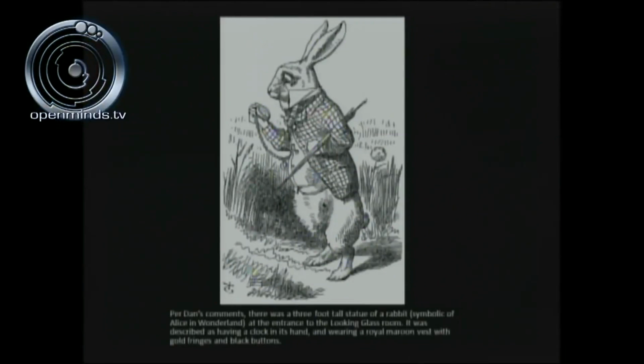Now, per Dan's comments, there was a 3-foot tall statue of an Alice in Wonderland rabbit. He had a maroon vest, he had golden fringes, and he had black buttons. He was holding a clock, and this is symbolic that you're going down the rabbit hole into a world that's beyond belief, and that's exactly what happens in the looking glass area. So it was a symbolic encrypted message.